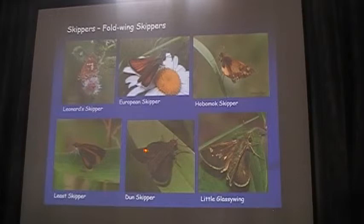This one you can see it slightly here. It's a little raised area, sort of brushy, looks like a brush cut on the scales. This is it on this little European skipper. That's the stigma right there. And unfortunately the rest of them, this is a female, so it doesn't show up.